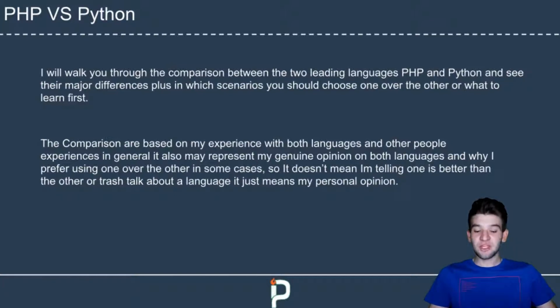I also might present my genuine opinion on both languages and why I prefer using one over the other in some cases, in different cases actually, and it depends pretty much on the case you are currently on. So it doesn't mean I'm telling you one is better than the other. It's just on some features, some libraries, some frameworks, and I'm not trash talking any language or framework. All of these things are my personal opinion.